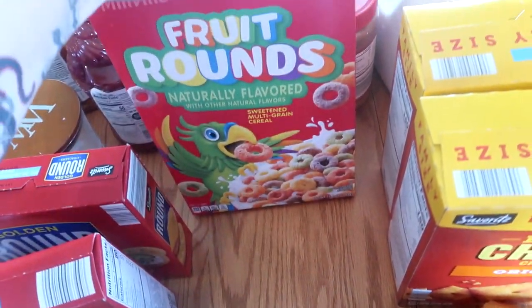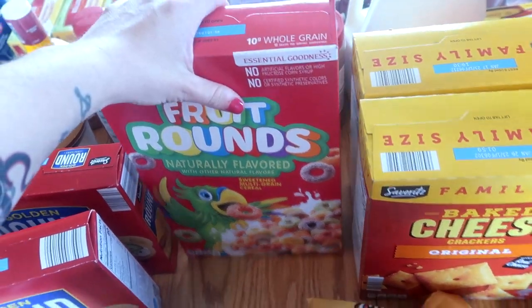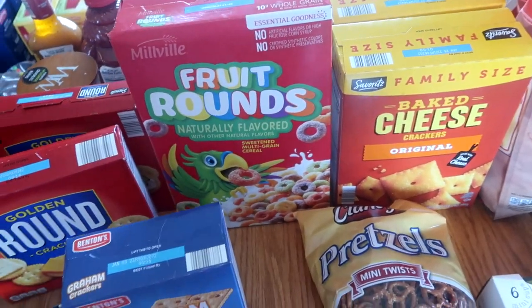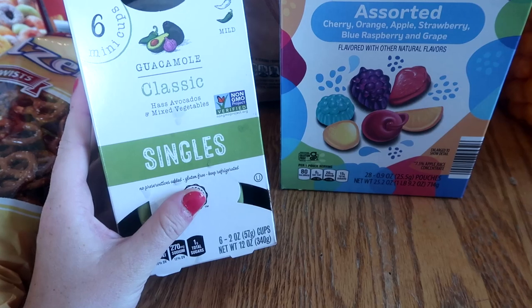My daughter wanted these fruit rounds and she was insistent that she needed the box. If you watch my grocery hauls, you know that usually from Walmart I get the big bags of cereal, but I just let her have it because it wasn't an argument I felt like having today. I also got a thing of these guacamole singles.